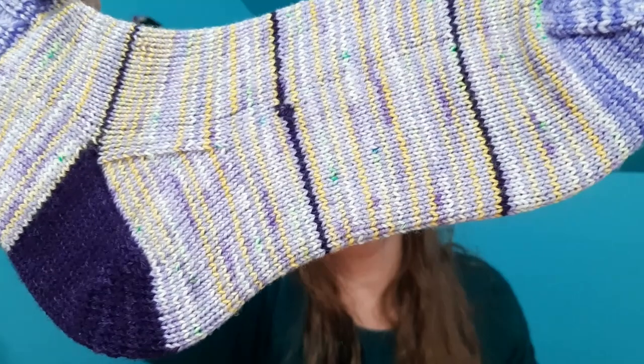But other than that, that's the only thing I have, a pair of socks, which I'm liking. I got one of my Christmas socks done. But yeah, that was my only finished object.